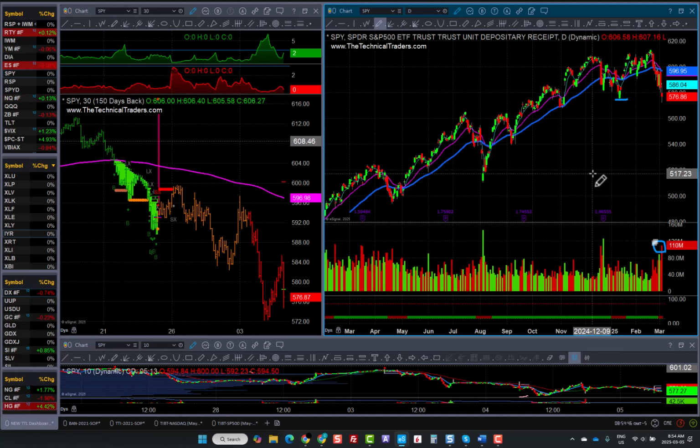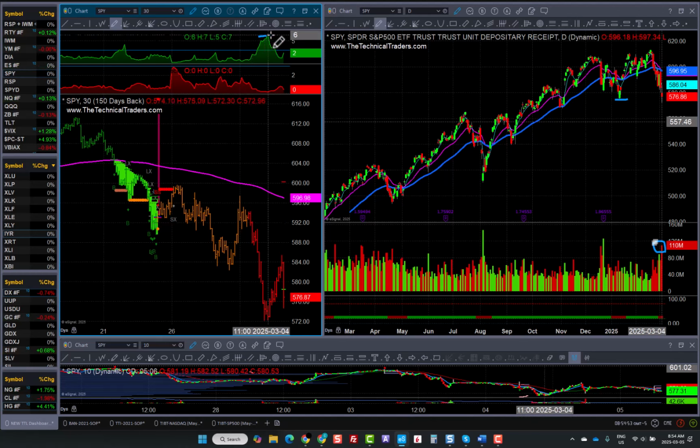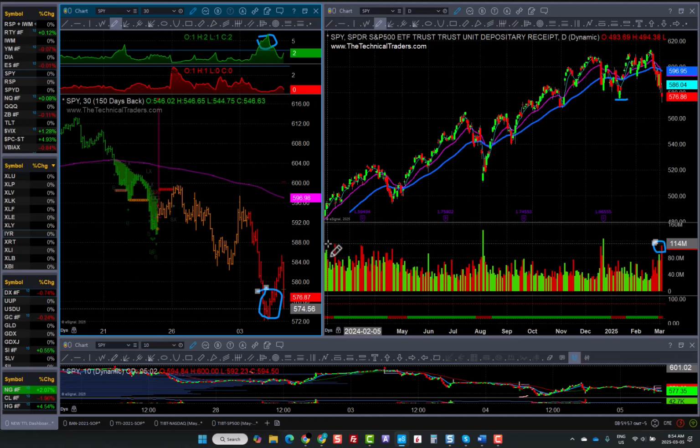We saw the VIX spike yesterday, the put-call ratio spike, our panic selling indicator over on our 30-minute chart saying everybody was dumping shares and completely panicking out. And that is a sign that the market is trying to put in at least a short-term bottom.